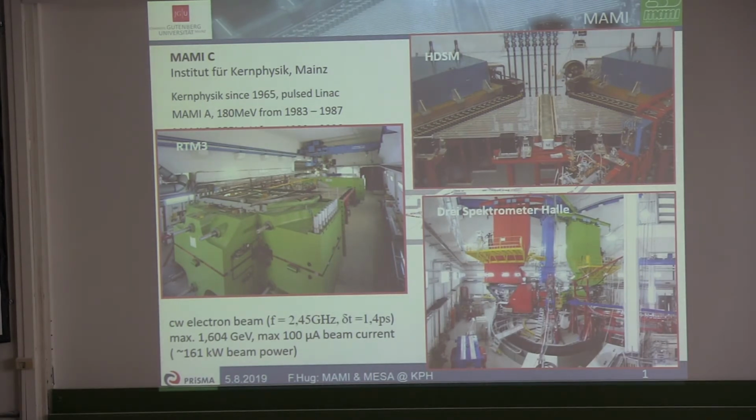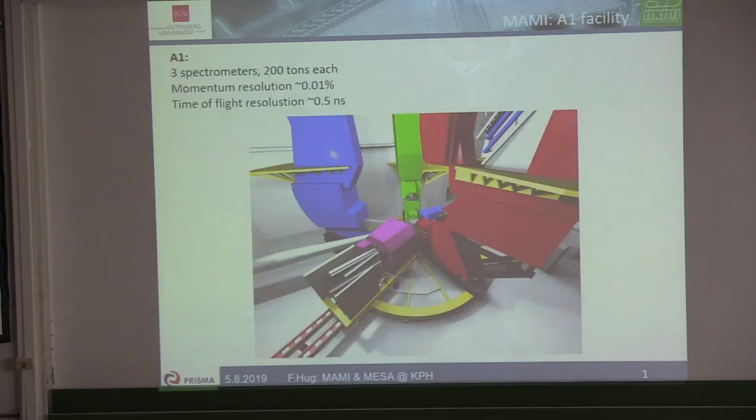We will visit everything in a minute, so you don't have to remember the pictures. So we have 2 main experiments. The first one is an electron scattering experiment with 3 spectrometers. So the A1 facility, with a very, very high resolution of detecting energy and time of flight of the scattered targets, so that you can really do precision experiments at this facility.